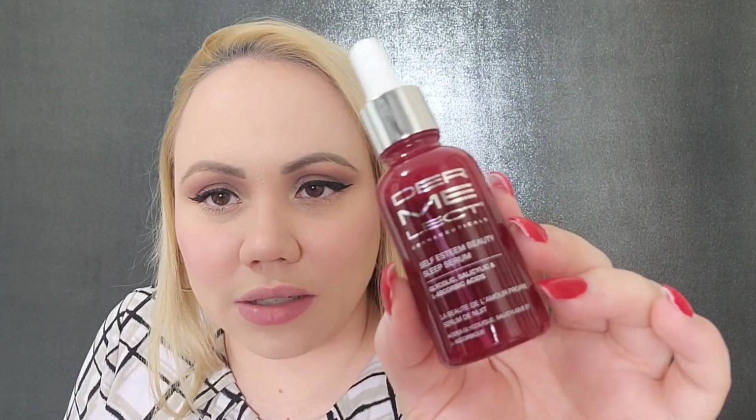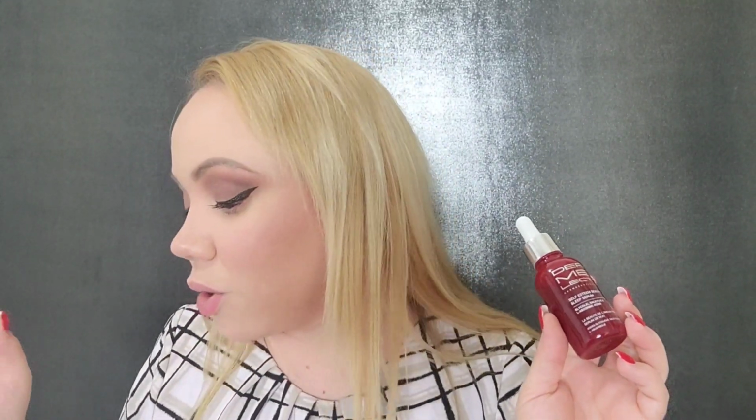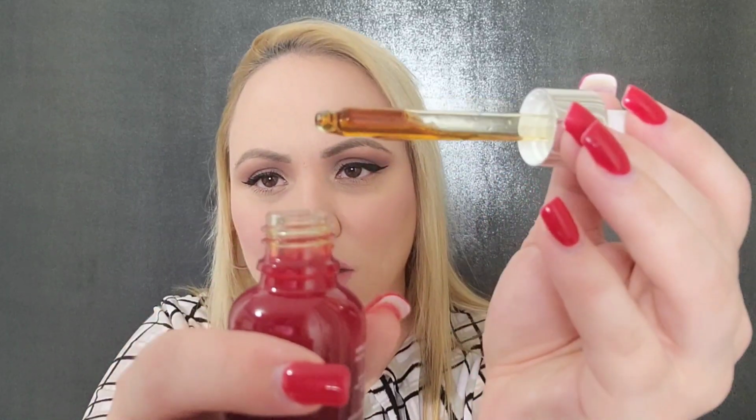Look how pretty that is. I mean, if you're into skincare, you may really like this box. If you're not and you're purely makeup, you're gonna be like, what the? Cancel, right? But I don't know, it had a sweet scent. Here's your applicator.